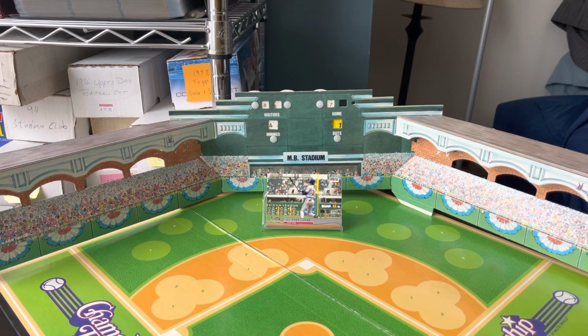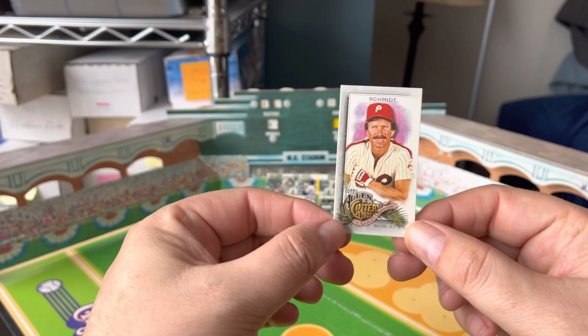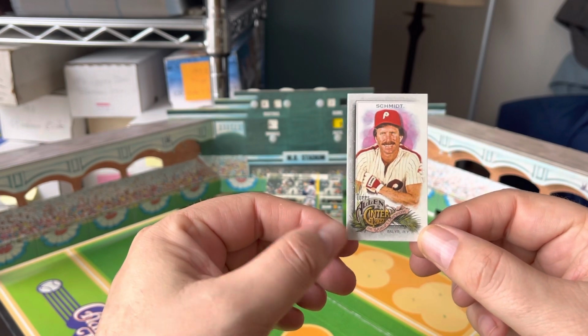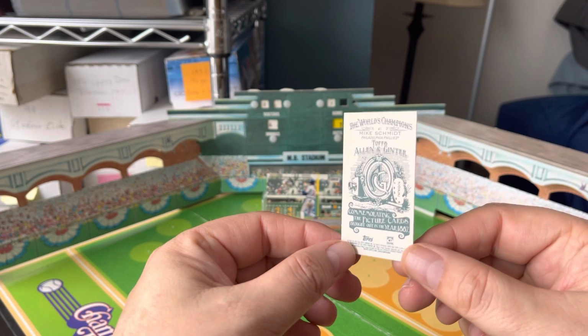Let's get to it. Today's random Mike Schmidt item of the day. Another Allen and Ginter. Showed off one on Monday. This is the Allen and Ginter 2022 mini of Mike Schmidt with the Allen and Ginter back.